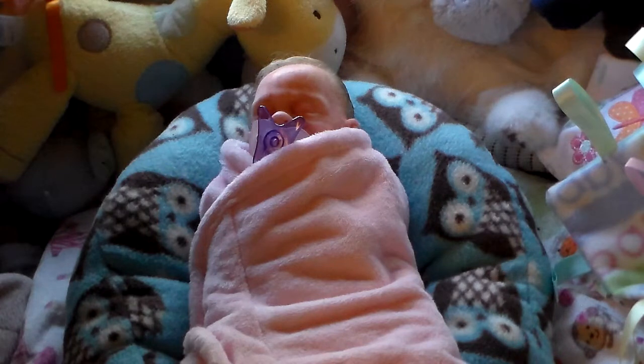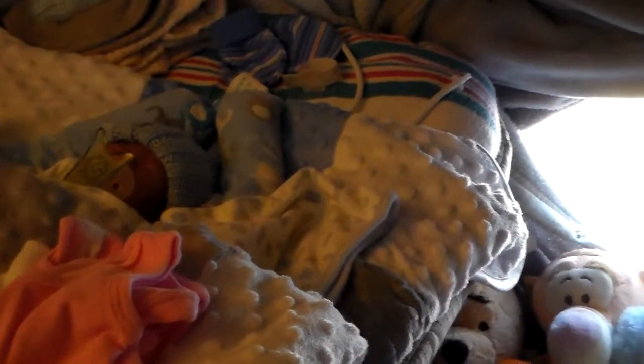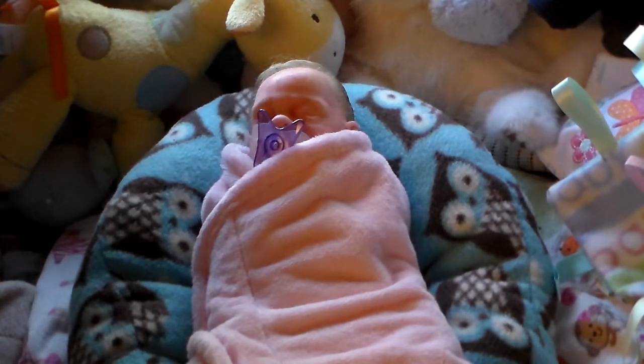So we have our windows. You see some light coming in. So she's getting her little vitamin D for the day. I just opened the window for her so she can get some light. And she sleeps next to, up top here is Little Man. So they'll have to hang out with each other sometime. Here she is.